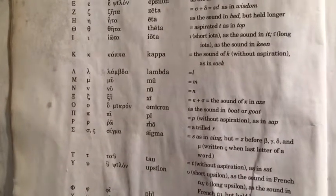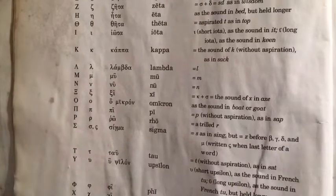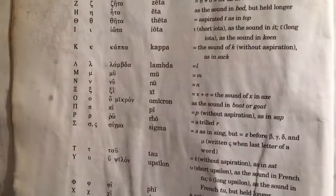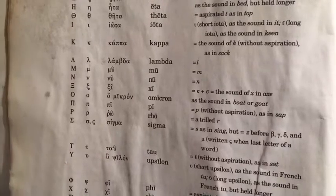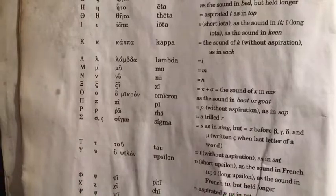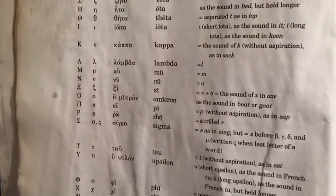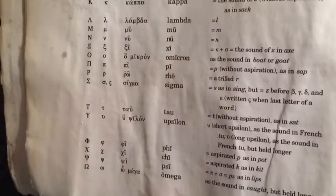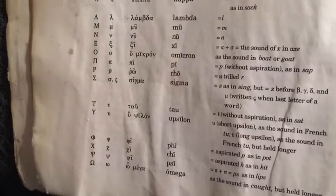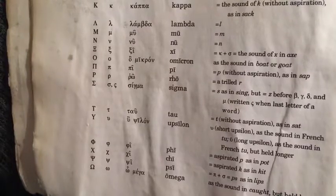In English, we sometimes voice our S. Sometimes S is unvoiced, and sometimes it's voiced. It comes out like a Z. Sigma in ancient Greek is sometimes voiced and sometimes voiceless. It's voiceless when it's just kind of by itself, but before certain letters, before a beta, before a gamma, before a delta, before a mu, then it is voiced. Then it is a Z sound. Tau, which is like T. Upsilon, U or U, like that. Kind of like short U, long U. You want it to be a Y, it's not a Y.